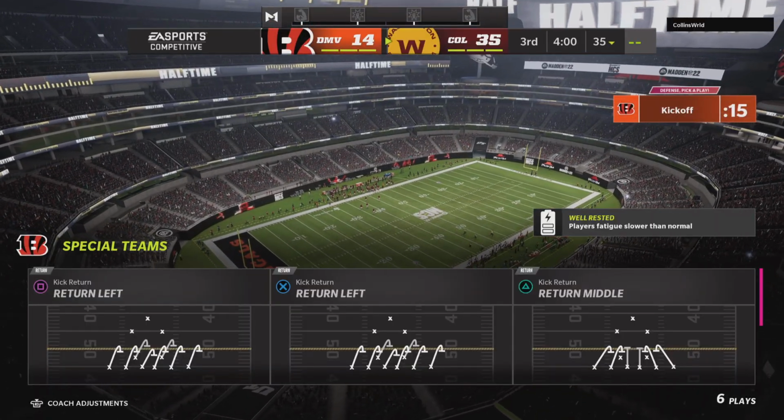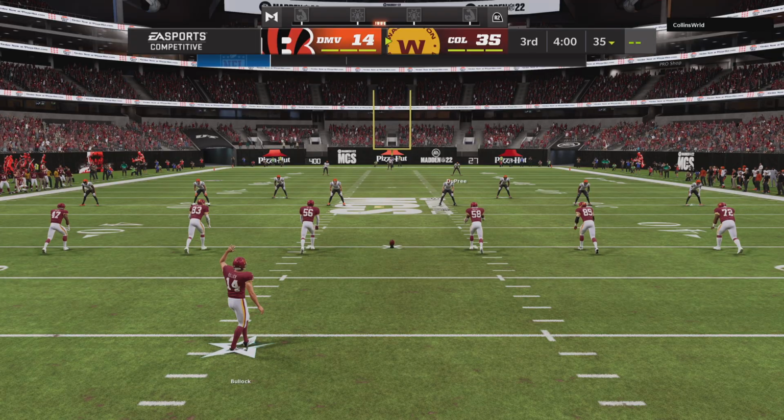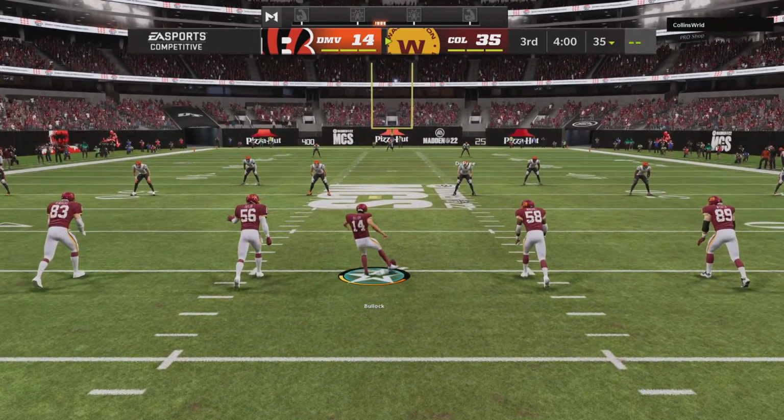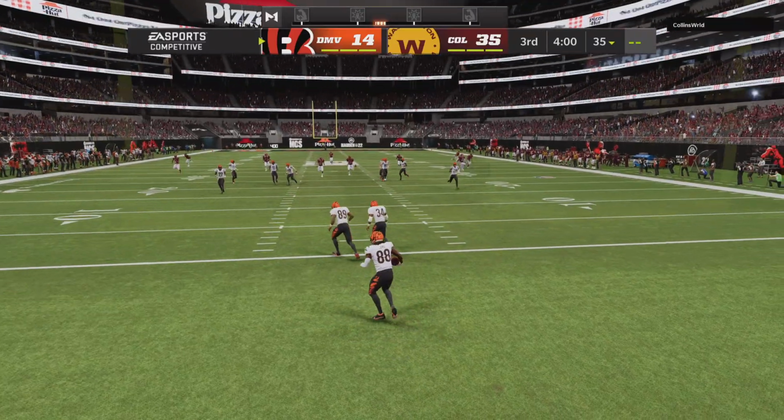And we welcome you back live now inside the booth alongside Charles Davis. I'm Brandon Gaudin, set and ready to rock for the third quarter. The Bengals with work to do in this third quarter, but they'll get the football first as we are back underway.